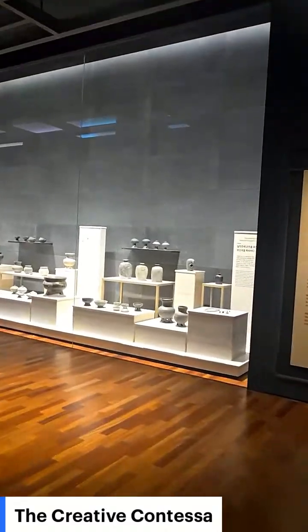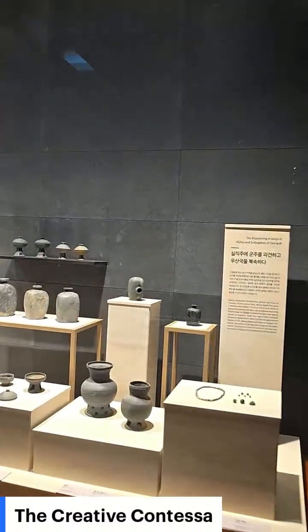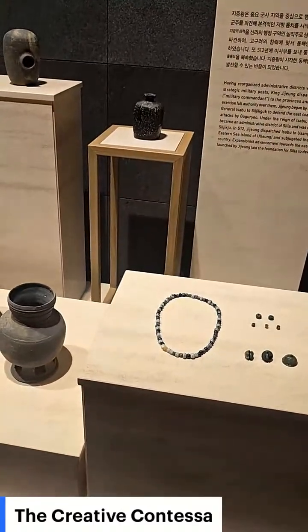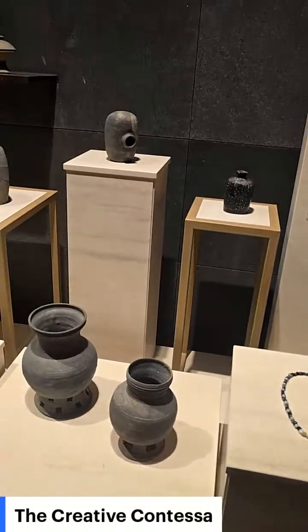Guess what? Stoneware. Okay, so we are entering the unified Silla period. Basically at this point, Silla stretches from the southernmost tip of the peninsula all the way up into what is now Manchuria.